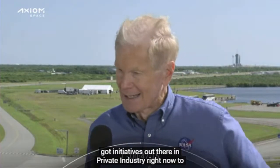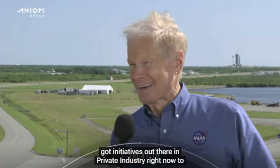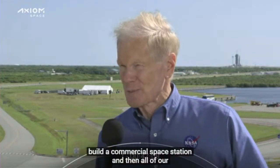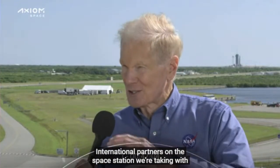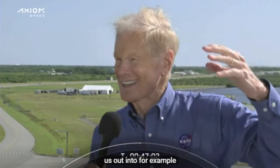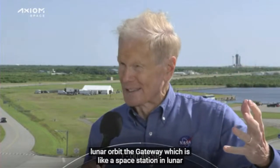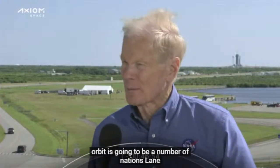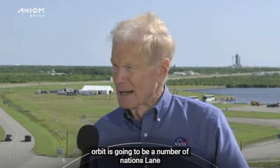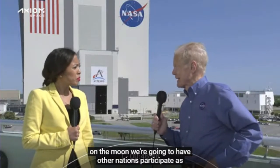We've got initiatives out there in private industry right now to build a commercial space station. And then all of our international partners on the space station, we're taking with us out into, for example, lunar orbit. The Gateway, which is like a space station in lunar orbit, is going to be a number of nations. Landing on the moon, we're going to have other nations participate as well.